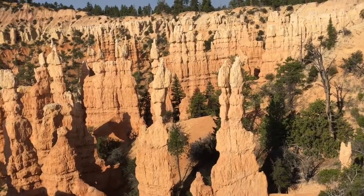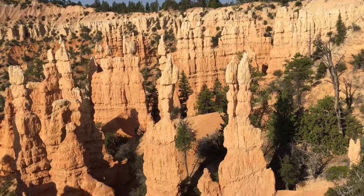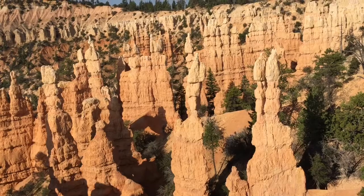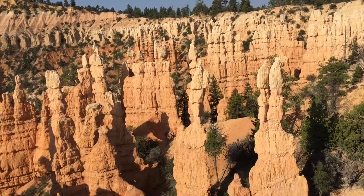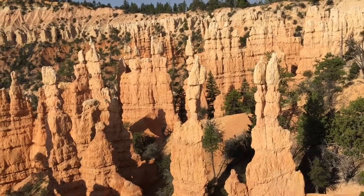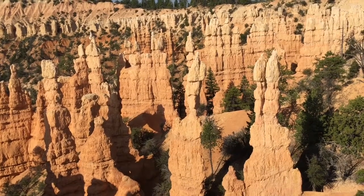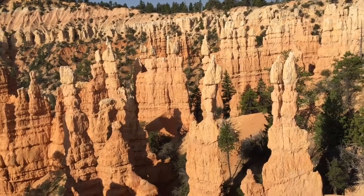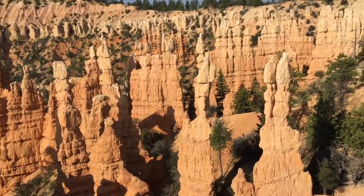So these pillar type structures are known as hoodoos. And you're probably asking, well, how did these form? Well, you'll notice that you can see a lot of horizontal lines, which, as I mentioned before, is bedding. But then there are also a lot of vertical lines. Those are called joints, and those occurred as the Colorado Plateau uplifted.